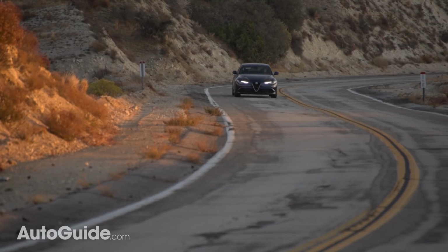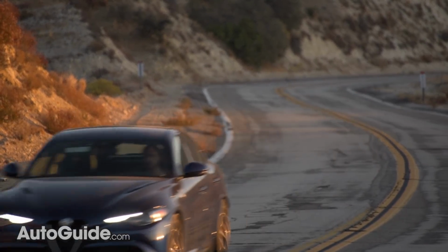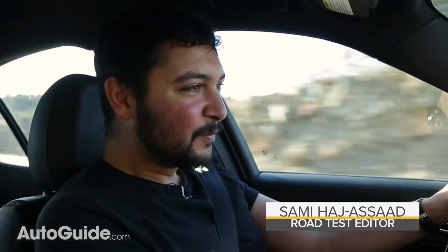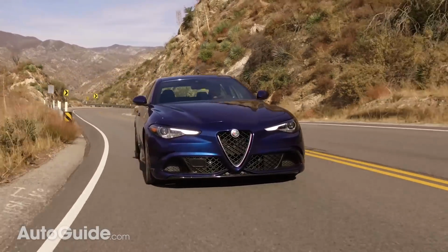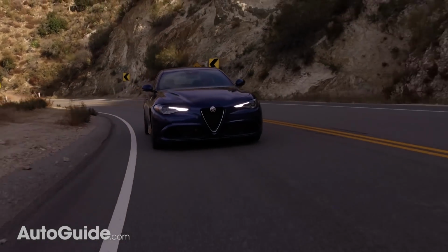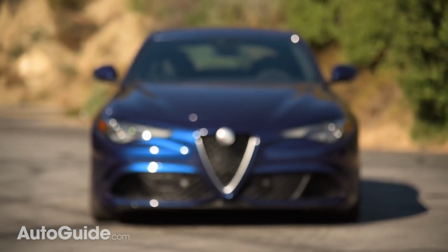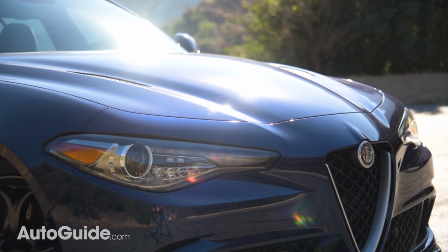Just feel the way it sticks in the corners. I absolutely love this thing. Woo! And there's a lot to like about the Alfa Romeo, from the way it sounds, the way it steers. Oh my God, yes. It's also like the prettiest car in its class, hands down. Yeah. And they've somehow managed to integrate all the safety stuff, and yet it still looks so damn good. I know it, I know it.